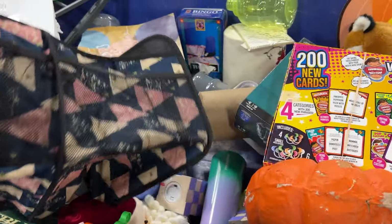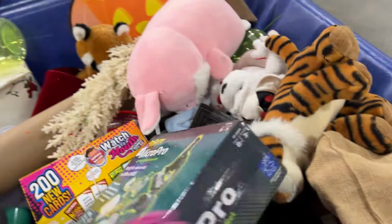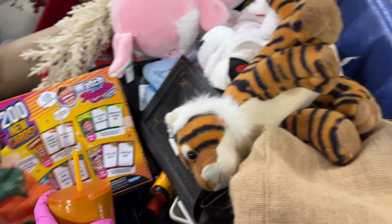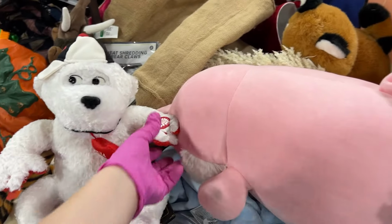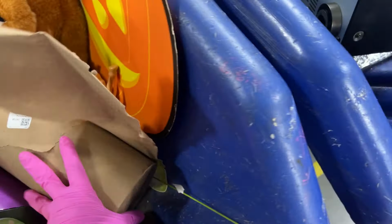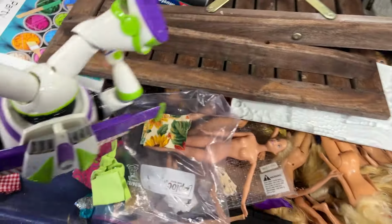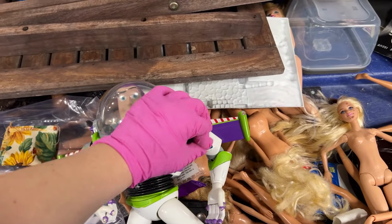Like a cute tote carrier you could use. Oh, pumpkin. Starbucks. Wild thing. Oh, this bunny's so cute. I have one just like it. And she has a soul. Oh, this roll of packing paper is $5. Hey, we need this. Barbies. This looks like a nice one, pretty good condition.